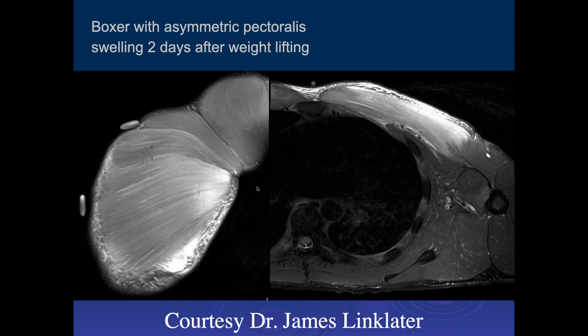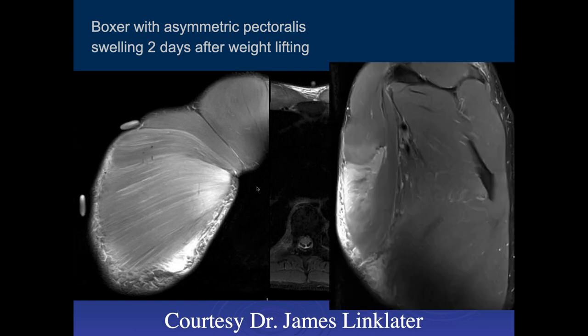Ashu, what do you think of this case? Well, it's a boxer with asymmetric pectoralis swelling 2 days after a weightlifting injury, and on both the coronal and axial imaging, we see increased signal within the pec major on the left. Just looks like increased edema. I'd like to have a non-fat-sat sequence just to see what it looks like.